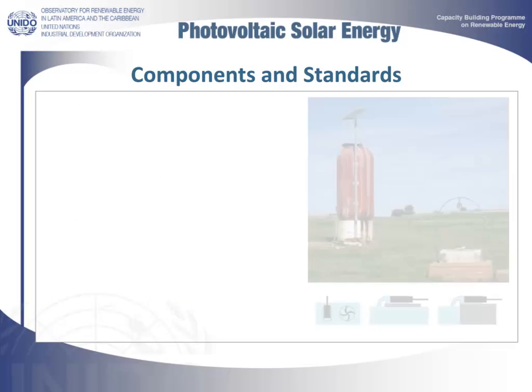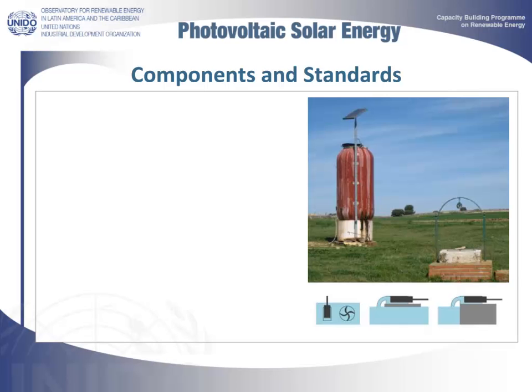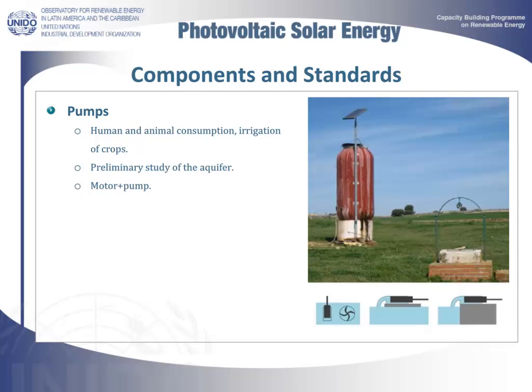Water pumping. Another important application of photovoltaic solar energy is water pumping, which supplies water for human and animal consumption and the irrigation of crops. Previous study is required prior to exploitation of aquifers.